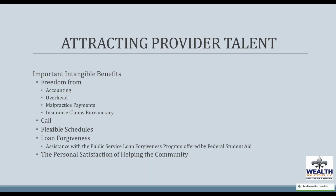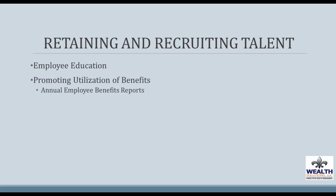We have one of our clinics that offers Friday afternoons off, and that turns out to be a really nice benefit. And what are you doing to help them figure out what to do about their loan forgiveness? How can we educate these providers who often leave with 6 figures of student loan debt, and help them figure out a way to mitigate that debt? And finally, and we think this is not used enough, is the personal satisfaction of helping the community. That's something that you can sell to your prospective employees, and you probably already realize that from your current employees. Next slide, please.